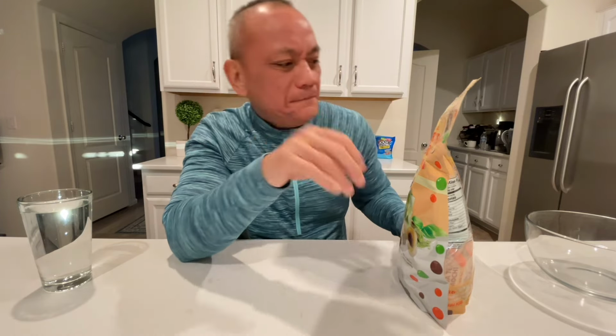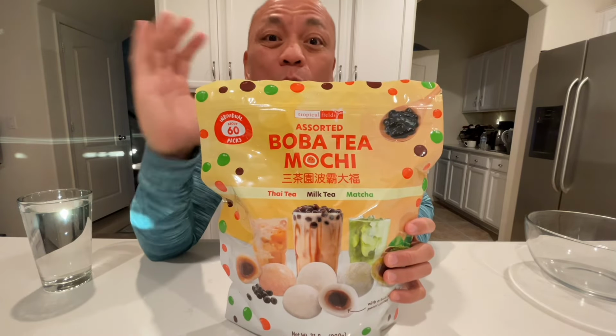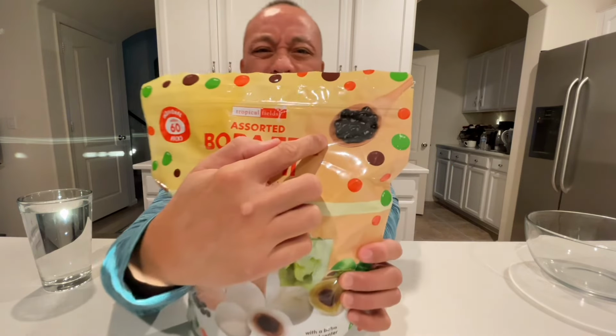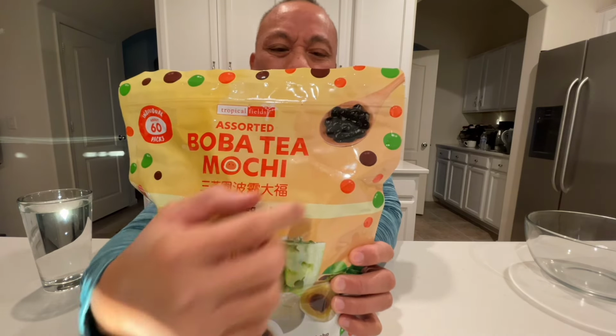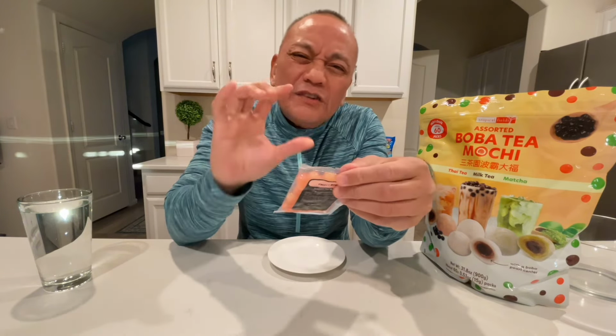Inside of each mochi, there is a little round ball. It's called boba. That's why this is called boba candy. And the boba, there's a picture of it, looks like this. If you've never seen boba before, let me show you. Small pack of boba. It's just plain boba.